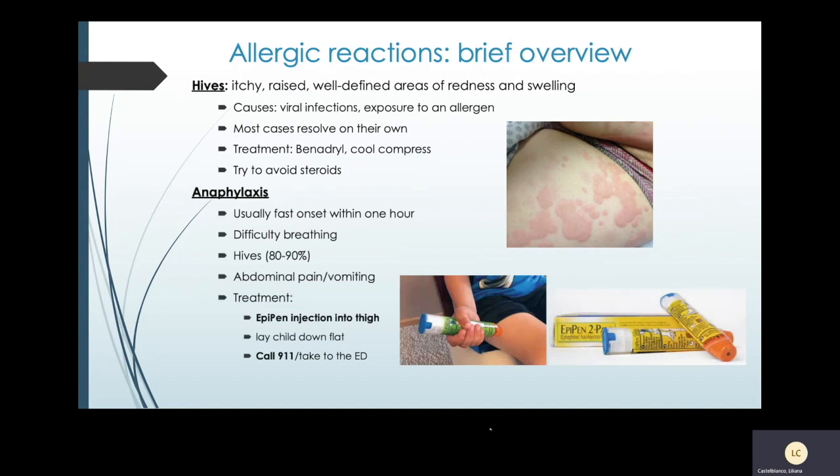So the most severe type of allergic reaction is anaphylaxis. It usually comes on quickly, within an hour. Kids tend to have difficulty breathing, and that's why it's the most severe reaction. Hives do occur with this reaction 80 to 90% of the time. Kids can also have abdominal pain or vomiting with it. So if your child has had an anaphylactic reaction, it means you probably took them to the urgent care or emergency department due to their symptoms.